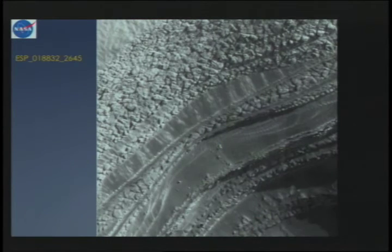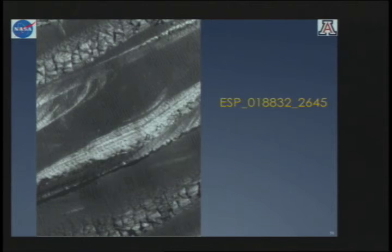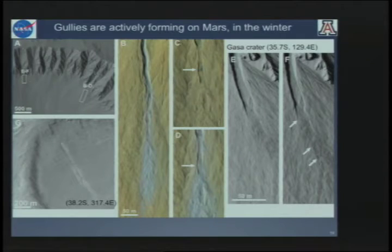And then if you look at these ripples closely, you can see that they're moving. That can be hard to see there. The viewing angle is slightly different from the two images, so the bedrock is moving as well. Here's another example, probably a better one, of ripple movement. So the sand is moving.